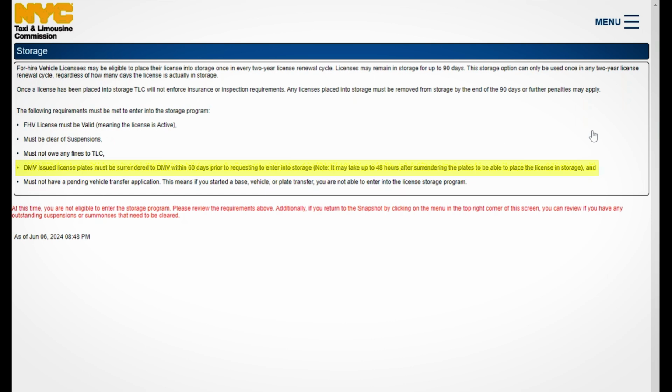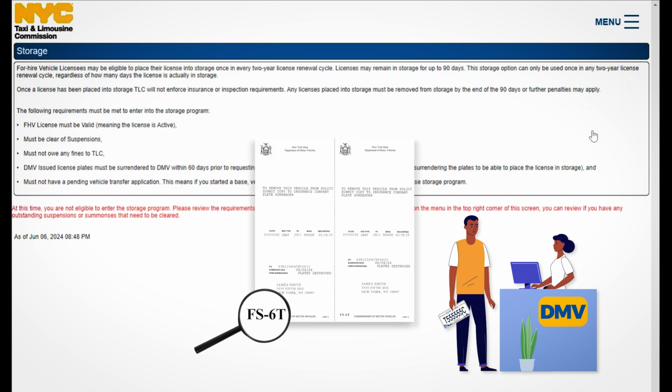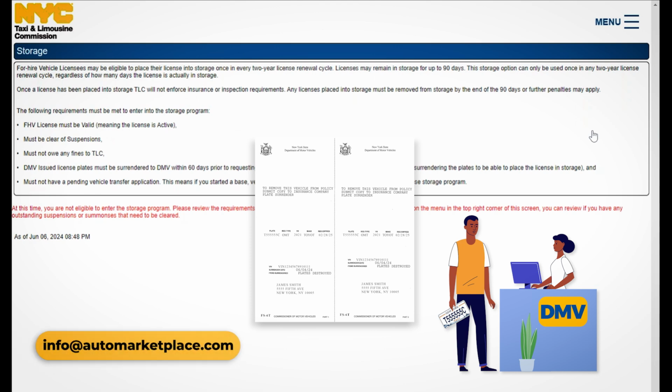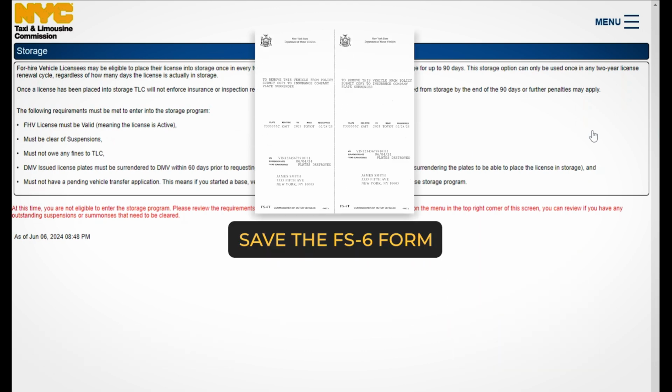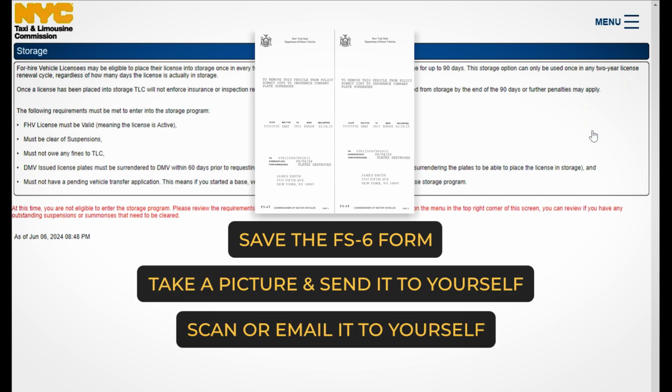If you surrender your plates to the DMV in person, they will immediately give you a Form FS6. We recommend making an appointment at a DMV or using a DMV Express service. If you need help finding a DMV Express, please email info@automarketplace.com. Save the FS6 form. Take a picture and send it to yourself. Scan or email it to yourself.